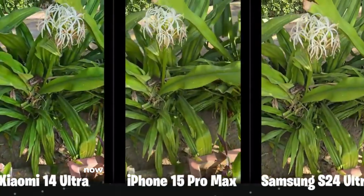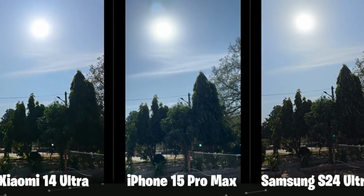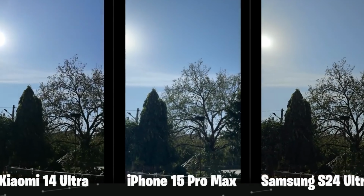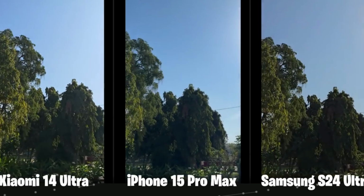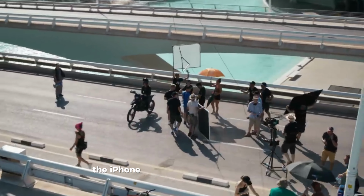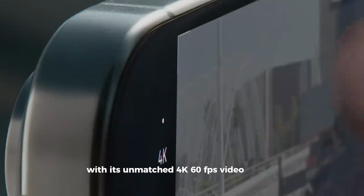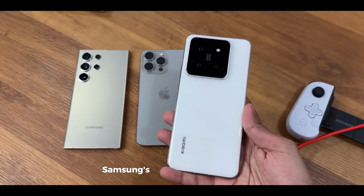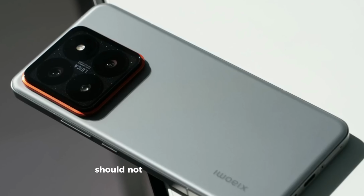Camera showdown! Now, the moment you've all been waiting for, the camera comparison. Day or night, all three devices capture stunning images with remarkable color accuracy, sharpness, and dynamic range. Whether you're Team Samsung, Team iPhone, or Team Xiaomi, you can't deny the prowess of these cameras. But when it comes to video, iPhone takes the crown with its unmatched 4K 60 FPS video quality. However, Samsung's insane zoom capabilities and Xiaomi's commendable performance should not be overlooked.